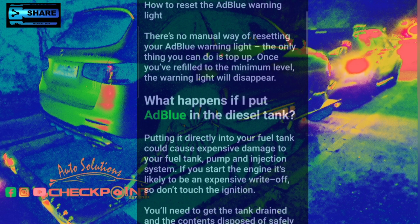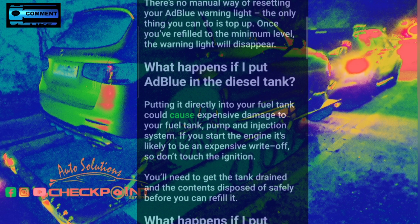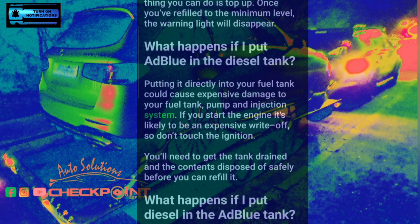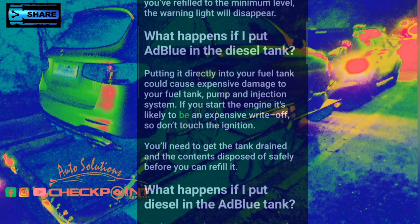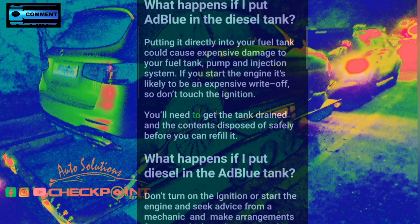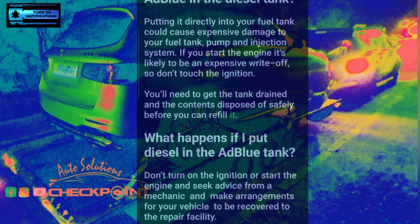What happens if I put AdBlue in the diesel tank? Putting it directly into your fuel tank could cause expensive damage to your fuel tank, pump and injection system. If you start the engine, it's likely to be an expensive write-off, so don't touch the ignition. You'll need to get the tank drained and the contents disposed of safely before you can refill it.